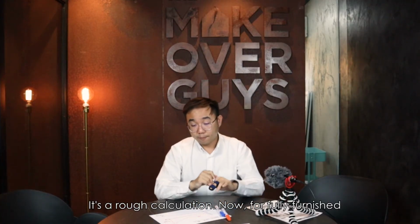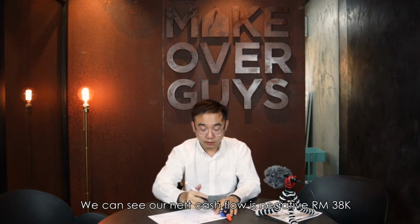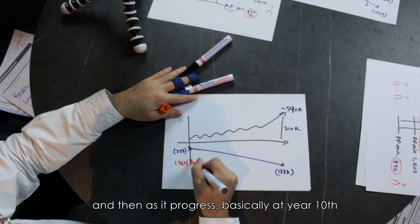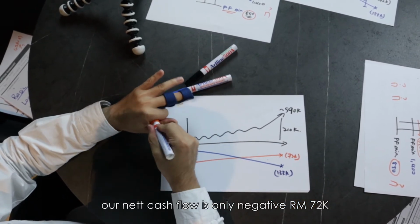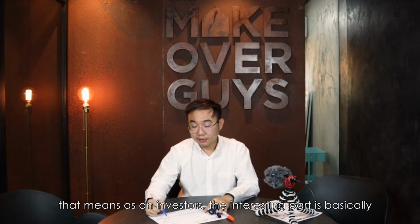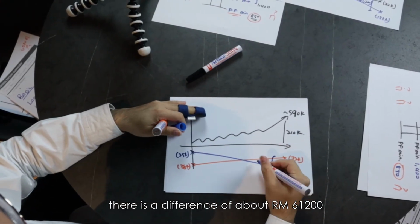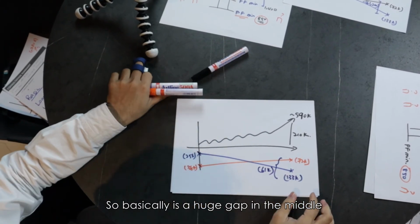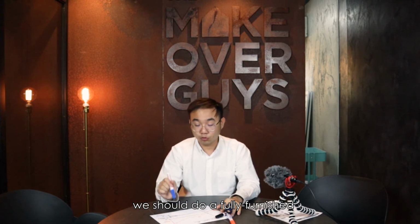Now for fully furnished, what happened is pretty interesting. We can see our net cash flow is negative 38k, and then as it progressed, at year 10, our net cash flow is only negative 72k. That means as an investor, the interesting part is that between doing fully furnished and partly furnished, there is a difference of about 61,200. So basically it's a huge gap in the middle. So as an investor, of course we want to earn more money, and by looking at the analysis itself, we should do fully furnished.